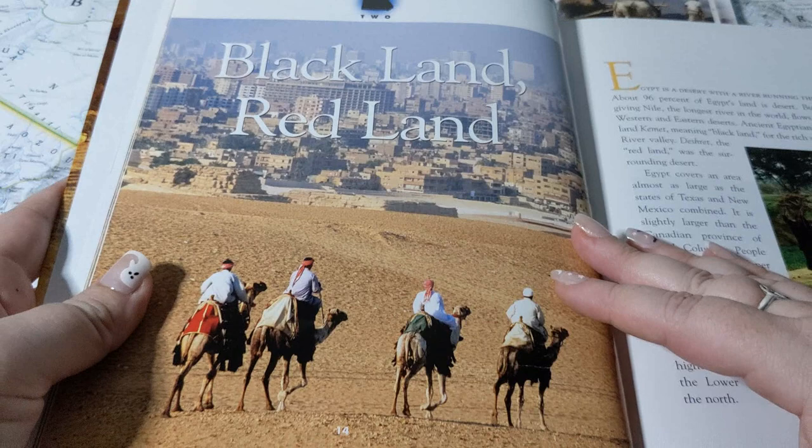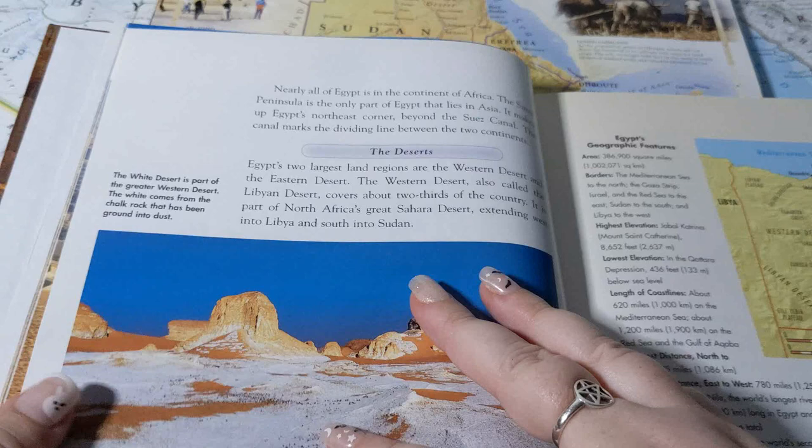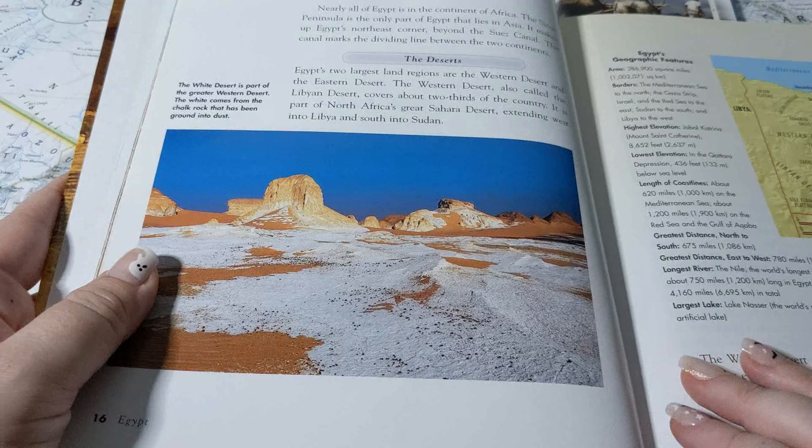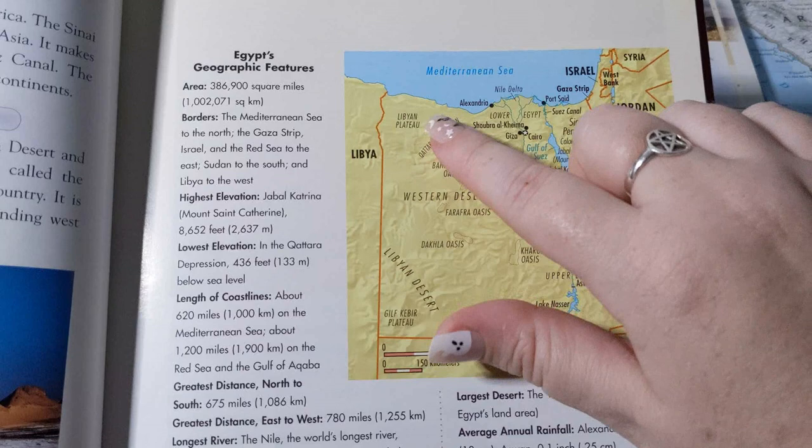And the Nile River doing what people have been doing for thousands upon thousands of years. The white desert, isn't that neat? All of that chalky, dusty ground. Here is a physical map of Egypt. You can see Upper Egypt, Lower Egypt, and various other landmarks, and of course the Nile River.